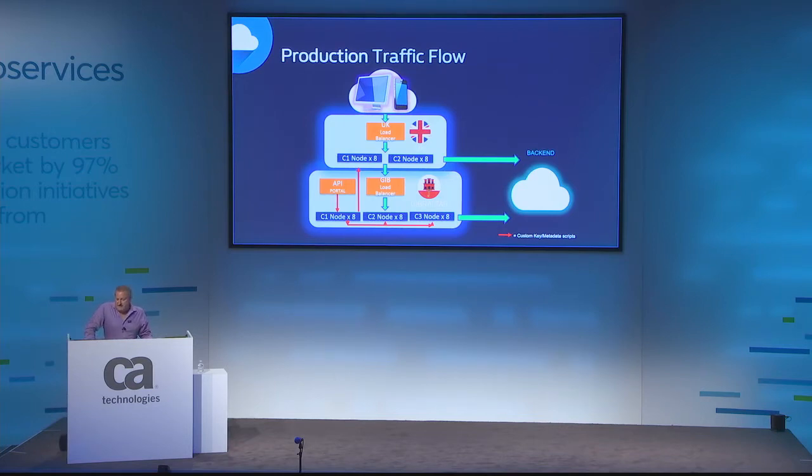Because we have many clusters in one portal, we currently use custom sync scripts for key and metadata propagation. This isn't without its problems, and we're now working on a v4 multi-cluster aware portal. We don't like the scripts too much now. It's not scalable. The scripts weren't scalable, so we're now working on that.